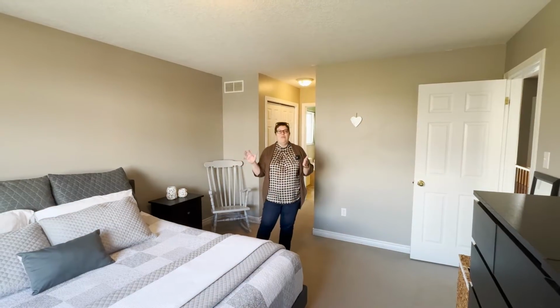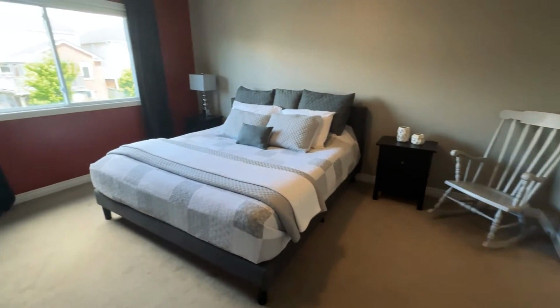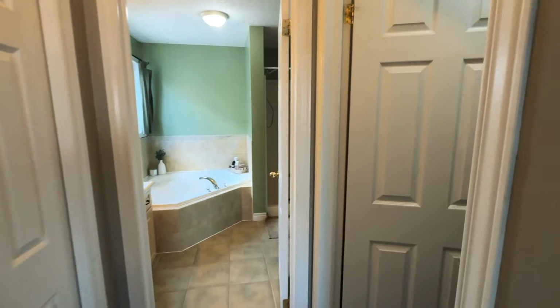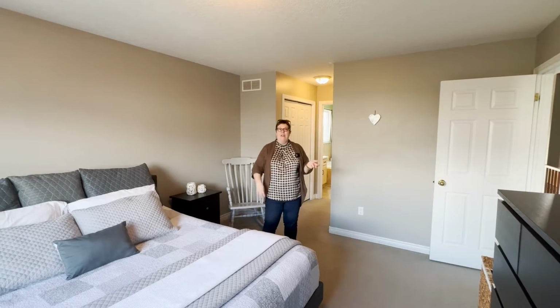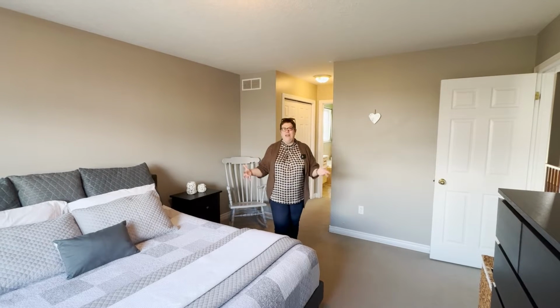Here we are inside of the primary suite. As you can see, room for a king-size bed, lots of room for dressers. Behind me, you have the hallway going to double closets and a 4-piece ensuite, which means you have a really nice soaker tub. So if you want to come here, get away from the family, relax a bit, have a bath, read a book, light a candle, this is also your space away from everyone.